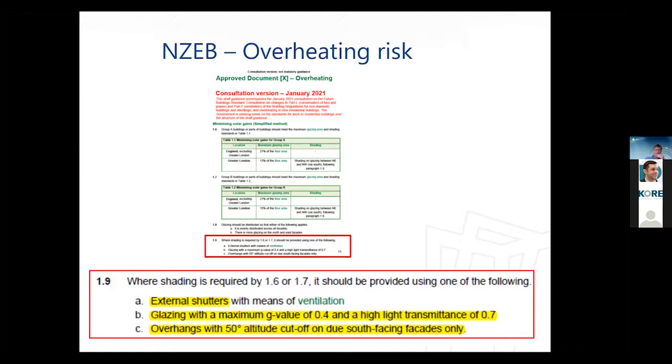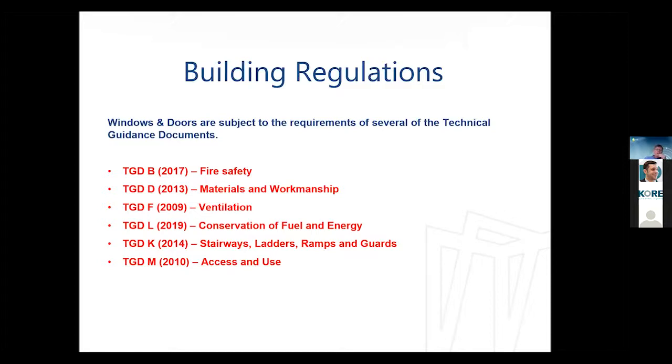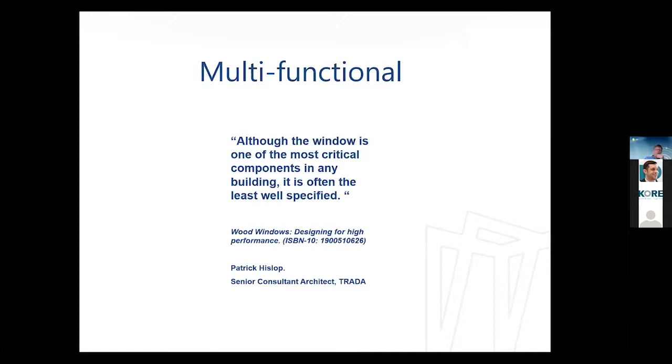Okay, building regulations that are affected by windows, related to windows. Normally, again, just think of Part L, but Part B, fire safety, emergency egress, Part D, materials and workmanship, Part F, ventilation. That's primarily to do with rapid ventilation rather than trickle ventilation. Obviously Part L, Part K, stairways and guarding in particular, and Part M, access and use. So you add all those up, the window and the door, multifunctional.